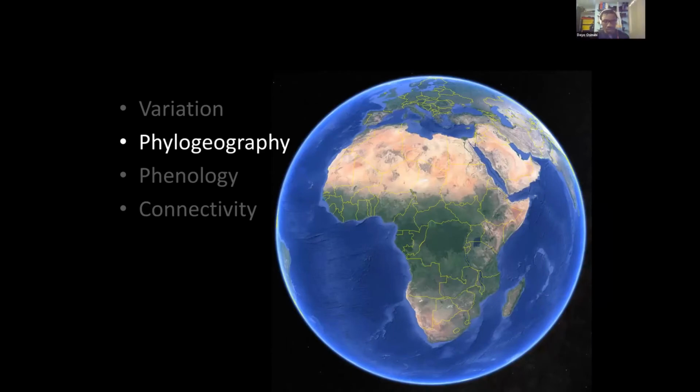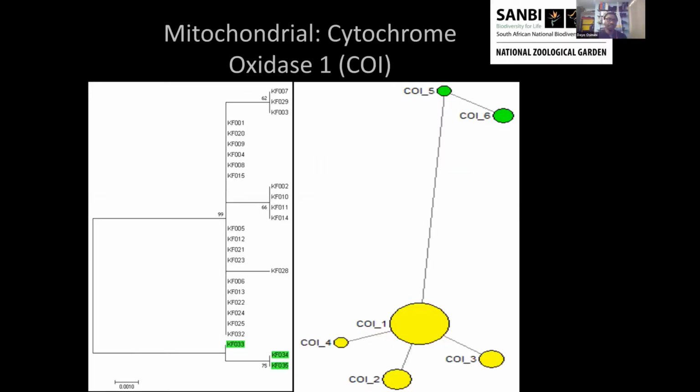Now, jumping into phylogeography. So we took blood samples from all the birds that we trapped and that we sampled, and for those interested, the blood was taken from the brachial vein of the bird, and the blood was stored. We worked with the National Zoological Gardens, the biobank, and all the tissue samples were stored there.